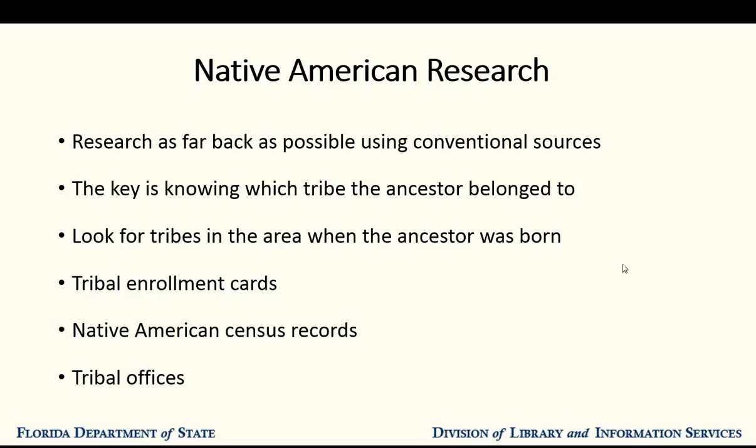With regard to Native American research, again, I would say research as far back as possible using a conventional source. We get a lot of people walking in and saying they have a Native American ancestor. They very well might, but the important key to knowing how to find them is to know what tribe they belong to. And the way you do that is you research as far back as possible. You find out the area where that ancestor lived and look for tribes in the area.